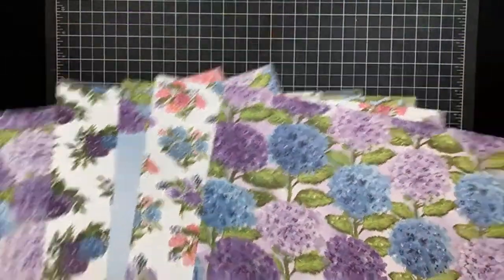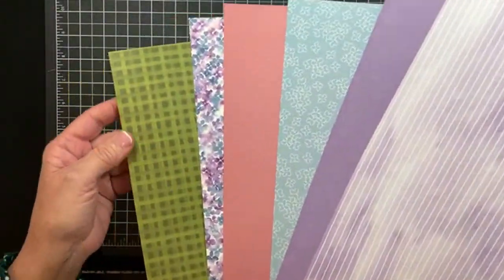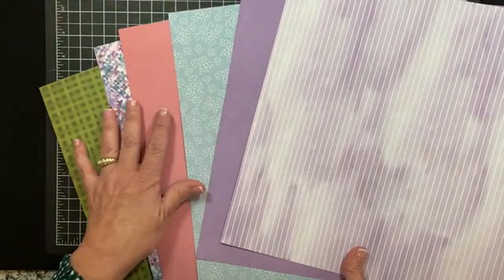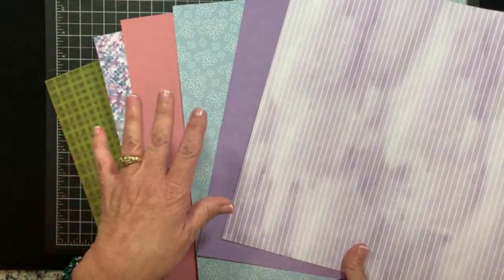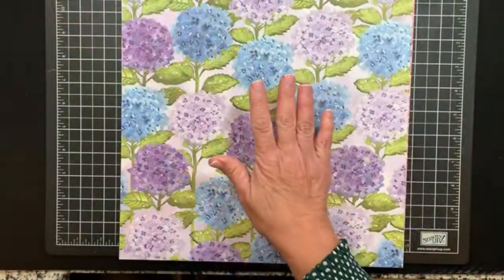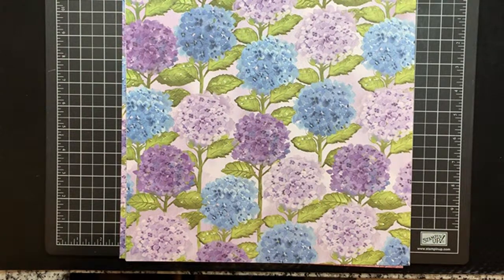And then ready for the other side? Look at how gender neutral this is. Love, love, love these papers. I'll tell you what, I've never considered myself a huge purple lover, but I think I'm actually gravitating that way right now. So this is the Hydrangea Hill Designer Series paper. Let me show you the embellishments that go with it.